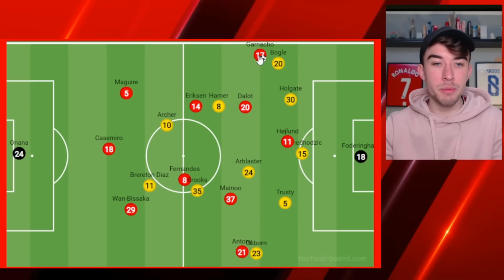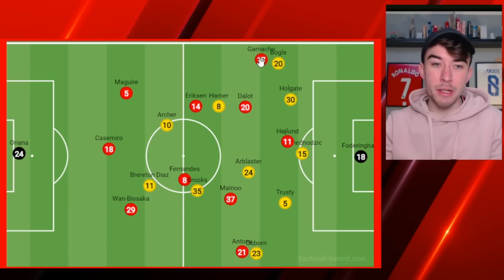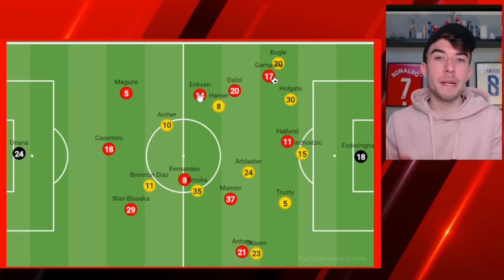So let's say Garnacho gets the ball out here. The typical rotation for United from this position, when it works, is that Garnacho will slowly move the ball inside, and then someone like Dalot will overlap, or Eriksen, or Bruno Fernandes. There's a few different players it could be.